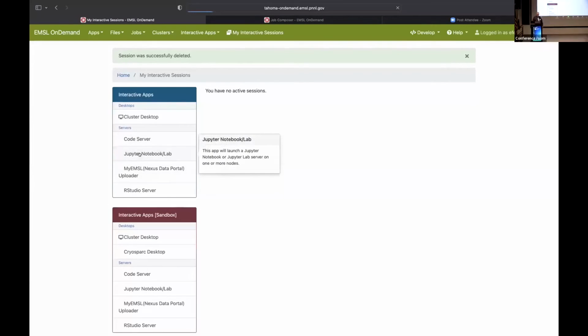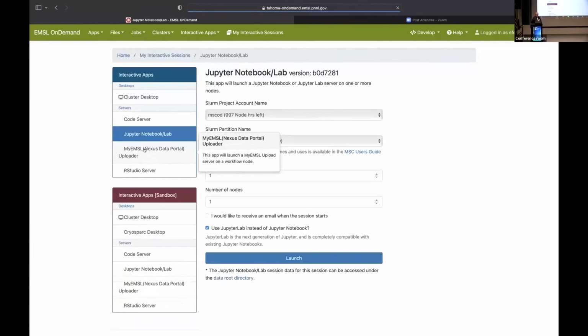One big thing people have asked for is a Jupyter Notebook or Jupyter Lab interface. So you click that one and it goes faster usually. There we go.